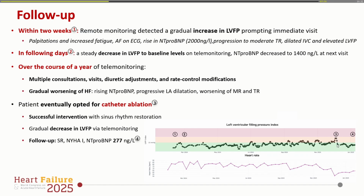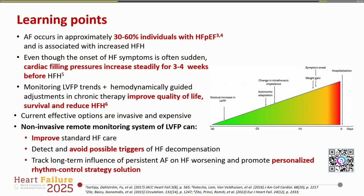And very nicely, after the ablation, the filling pressure normalized, and it's now more than half a year that we are monitoring the patient, and the filling pressures are stable. There was no need to contact her again, except, of course, for standard medical checkups.